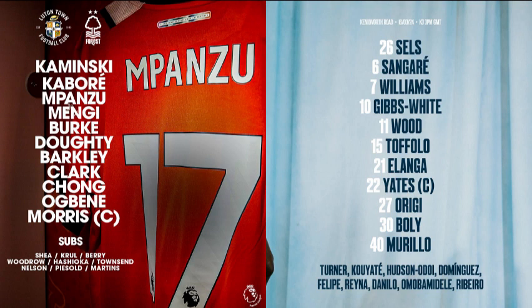Back with Bolly, and Bolly with a back pass to Sells. Full-backs are pushed on both sides, so it's just the 2 centre-backs and Sangari as the 3 outfield players in the Nottingham Forest half, as that ball downfield will be cleared away by Doughty and will go to London Road.